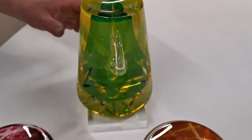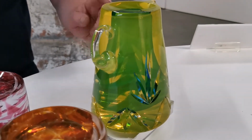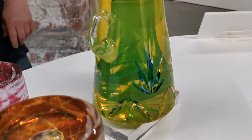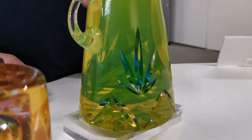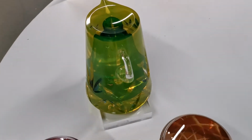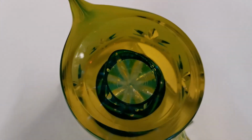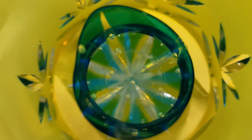So this jug, it's the same decoration inside as it is outside. And these are the 5-fan cuts. This was a traditional cut, and then I've put a lens and a flat in the top so that you can see down. Oh, let's have a look. Good grief! Okay, I love this one. Wow, look at that. My phone's doing a good job. Yes, it is. That's great.